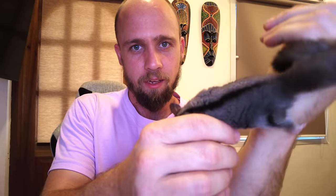And I did a lot of research before getting sugar gliders. They're not difficult pets to keep, but they require a lot of attention, a lot of time. So if you've not seen one before, this is one. This is Cookie. She's been with me longer, so she's far better trained.